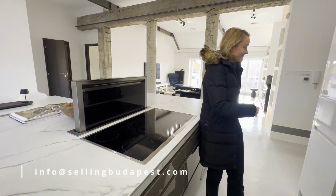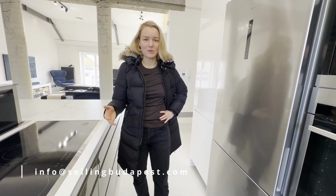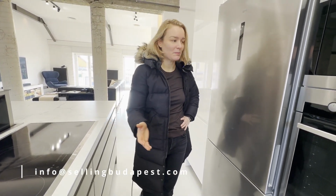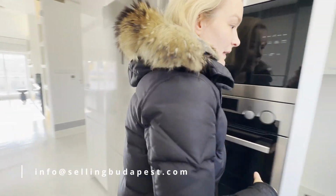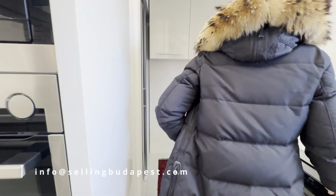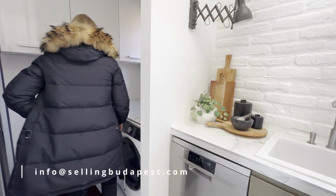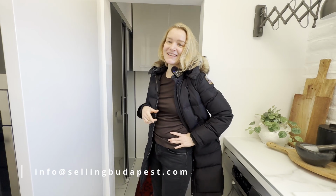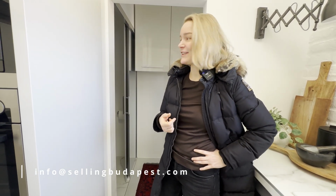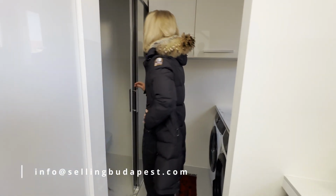And then I don't think we have to mention the appliances. Of course, everything is going to be high-end in a place like this, and obviously it comes with the fridge and freezer and everything that you need. So I want to focus more on the design rather than the appliances, which is obvious. It also has the washer and dryer. As you know, this is not always obvious because we prefer to hang dry over using the dryer, but in this apartment, of course, you're going to have the washer dryer.